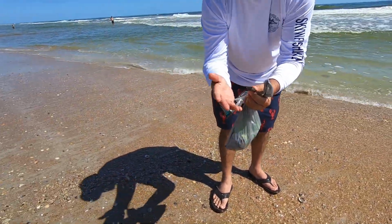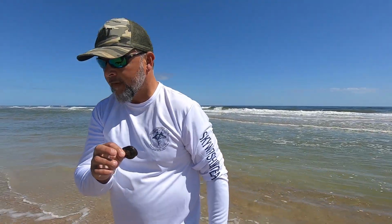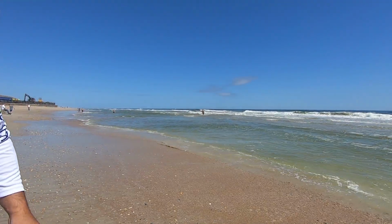So the bottom part of the whelk shell, the opening of it, this would be what's on the bottom of it. And that's called the operculum. They use it to close themselves up. Yep, they call it the trap door sometimes. That's right. That was a neat find.